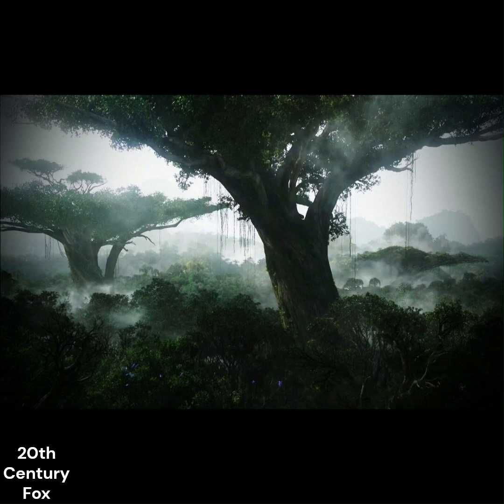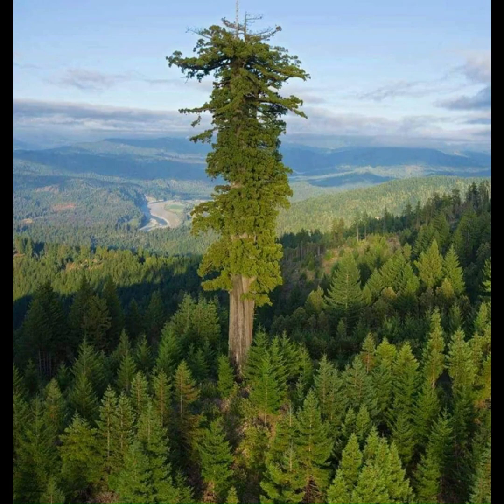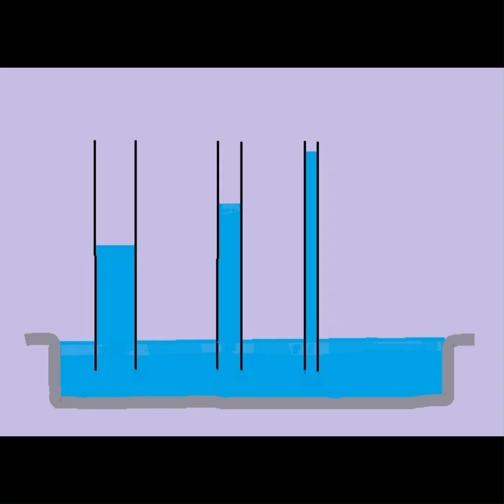Not only are the animals on Pandora massive, so are the plants. On Earth, the largest tree, Hyperion, is 116 meters tall, and what's believed to limit the height of trees on Earth is capillary action. If you put a straw in a glass full of water, you can see some of the water in the straw raising above the surrounding water. This is because hydrogen bonding between the water molecules and the inner surface of the straw keeps them bound to the surface.